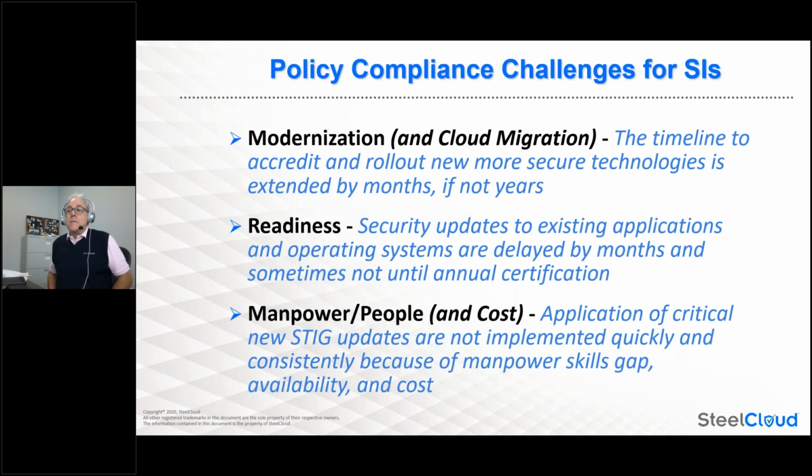And a lot of this is affected by human resource. What resources do we have? And I think when we're looking at an increase in policy compliance, an increase in cyber assurance, and yet we're doing it with finite resources, it's kind of a broken equation. So the only real way to address this is through automation, and that will address the manpower skills gap, it will address availability, and of course, cost.